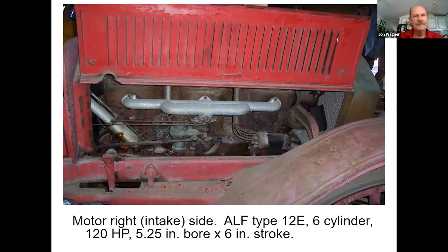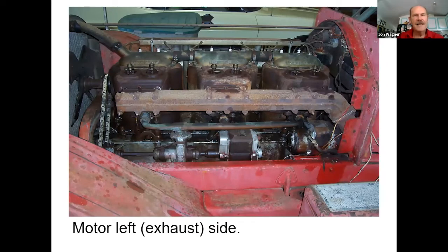This is the left side of the engine, the exhaust side, and you can see the exhaust manifold there. And also from the front down low, you see the water pump, which is an external water pump, and it's driven off of a shaft, which is driven off of the camshaft and the crankshaft. Behind the water pump is the generator that generates current for the headlights and the spotlight. And behind the generator is the starter, it's a huge starter there in the rear part of the engine compartment.